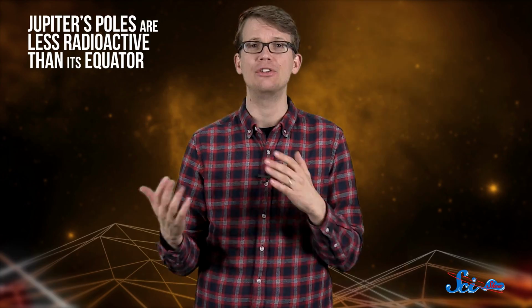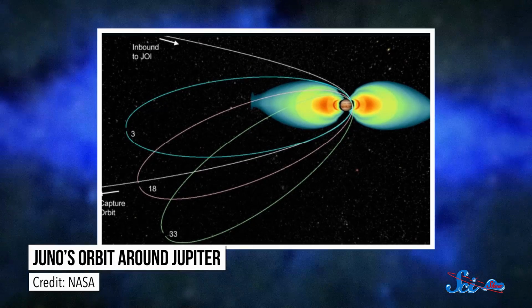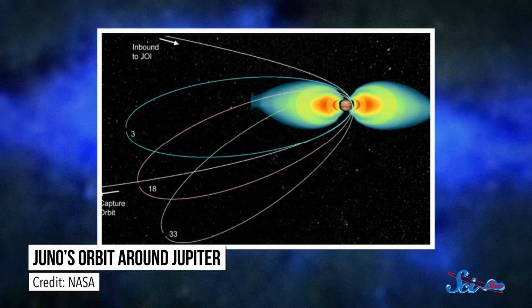Enter Juno. It's gonna buzz Jupiter at the poles, only 5,000 kilometers above the tops of the clouds. Jupiter's poles are less radioactive than its equator, so they're the safest place for Juno to approach. Juno's orbit around the planet will be extremely elliptical, so it can get close enough at the relatively safe poles to take its readings, and then get the heck out of there before it swings back around for another pass.